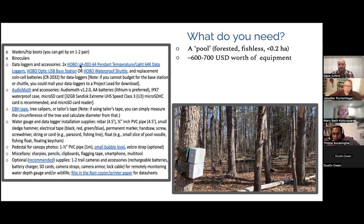So for example, we require 2 HOBO pendant temperature and light loggers to be placed at each site. And we also, for anybody interested in wood frogs, if you have wood frogs in your pool, we're looking to put out audio recorders or acoustic recorders at each site, and we plan to use AudioMoths for those as we move forward.